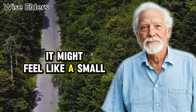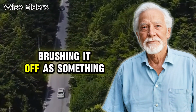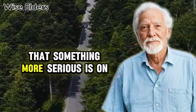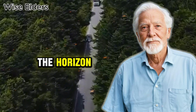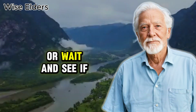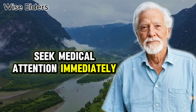It might feel like a small, fleeting discomfort, but don't make the mistake of brushing it off as something insignificant. It could be a red flag that something more serious is on the horizon. When your body gives you a warning, it's not the time to hesitate or wait and see if it will go away. Seek medical attention immediately.